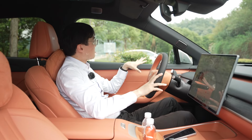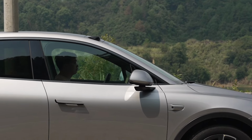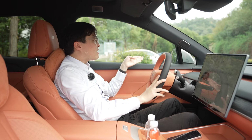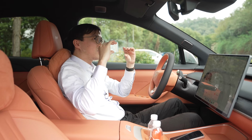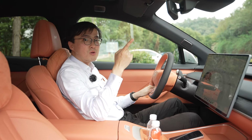The mirror provides enough visibility, but it's a slightly odd shape. You feel like it's maybe due to drag, it's on the smaller side, but you can see everything you need to see. It's just in a slightly unusual shape. Rear visibility is on the tighter side. I would like to see a digital rearview mirror on this car.